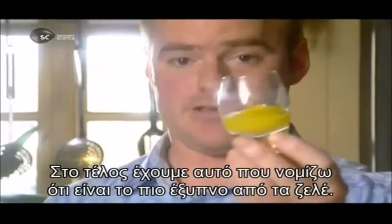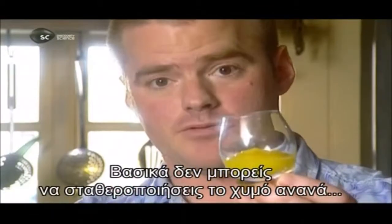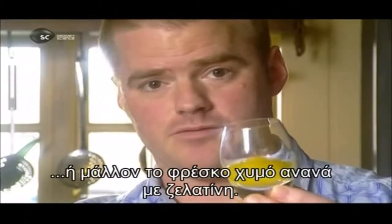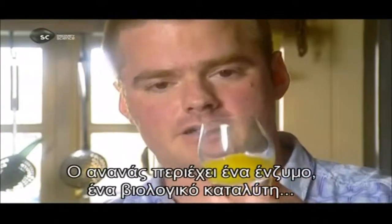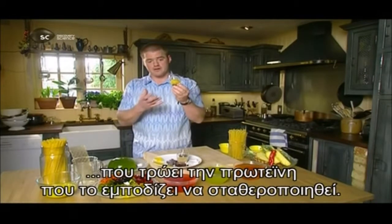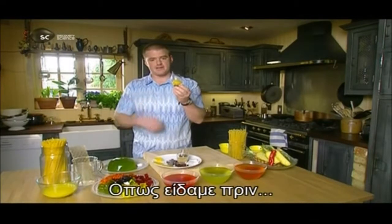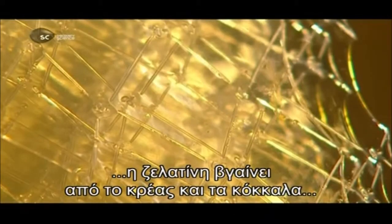Finally, we have what I think is the cleverest of all of the jellies we have here. This is a pineapple jelly. Now, you cannot set fresh pineapple juice with gelatine. Pineapple contains an enzyme, a biological catalyst that effectively eats the protein, which stops it from setting. As we saw earlier, the gelatine itself is extracted from meat and bones, or effectively protein.